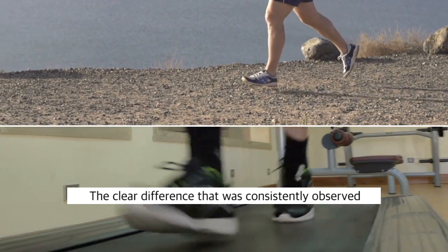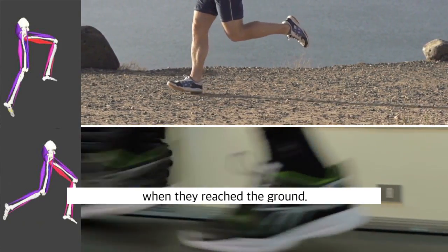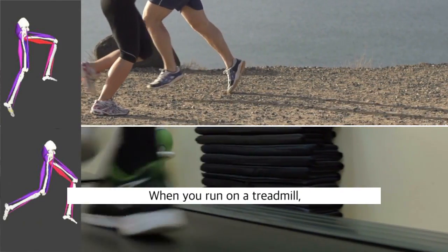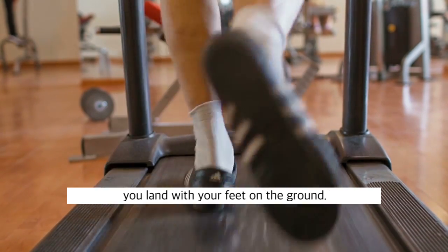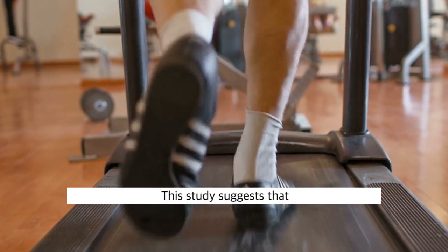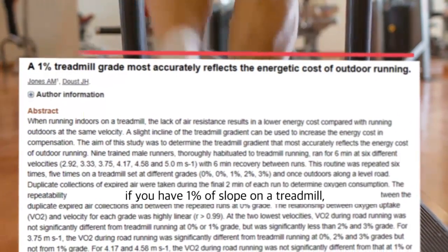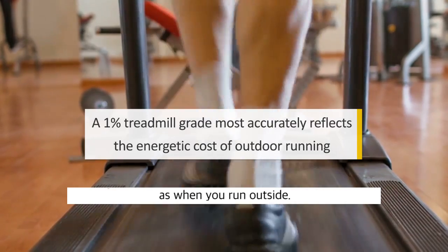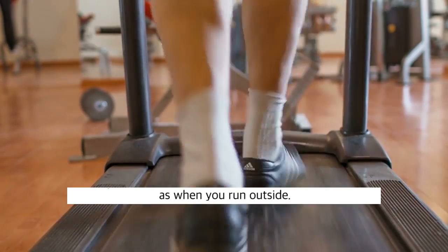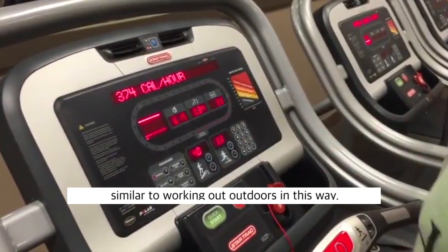The clear difference that was consistently observed was the angle of the bottom of the feet when they reached the ground. When you run on a treadmill, you land with your feet on the ground. This study suggests that if you have 1% of the slope on a treadmill, then you can feel the similar level of air resistance as when you run outside. You can expect effects similar to working out outdoors in this way.